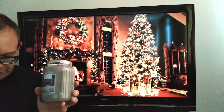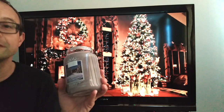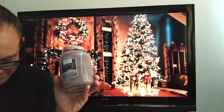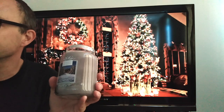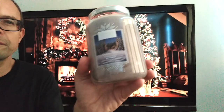So let's have a look at what Candlelit Cabin is all about. The warm glow of candlelight welcomes you to a winter retreat. Rustic pine, warm spices and earthy notes fill the air. So it's almost got that feeling where you open the door and the outside comes inside. It's not just got that kind of warmth and perfumey feel.